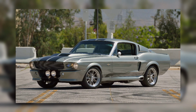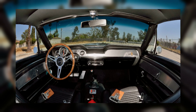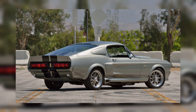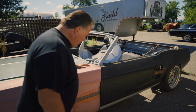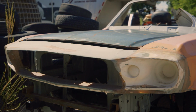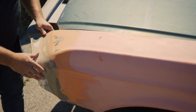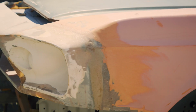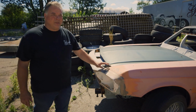Eleanor was the name given to a car in the Gone in 60 Seconds movies, and it was a really done-up GT500 Shelby Mustang. It made that car very popular, and now everybody wants one. And that was his goal. He wanted an Eleanor convertible instead of the fastback or hardtop. Some of it is interesting. This is a nose piece that they started to attach to this fiberglass fender on the front, but they're trying to mount glass onto glass there, and the only bad part about that is these things are a little expensive.